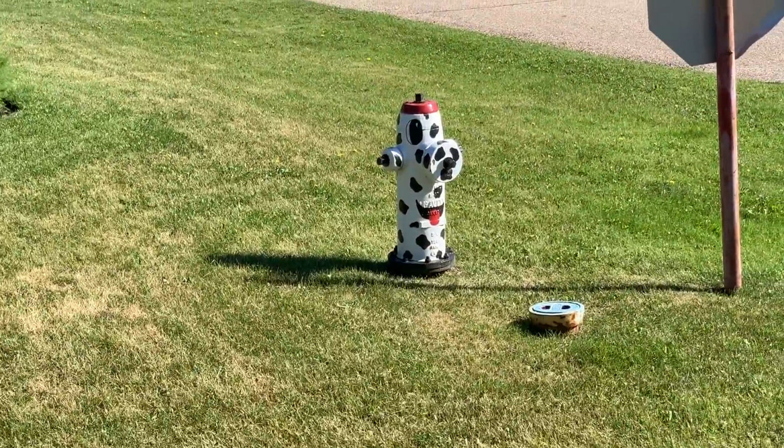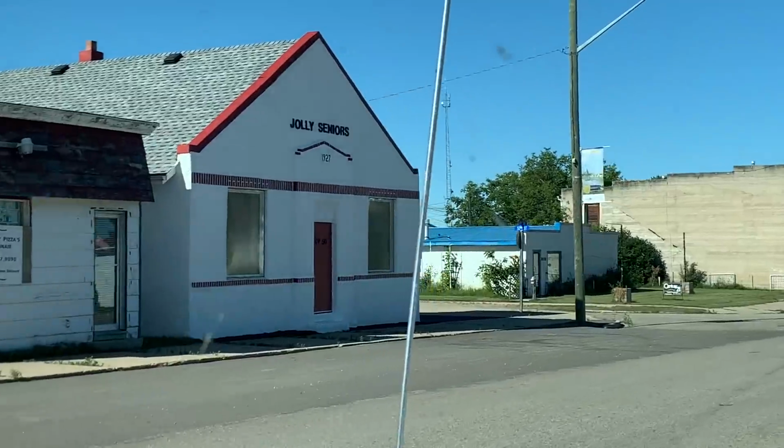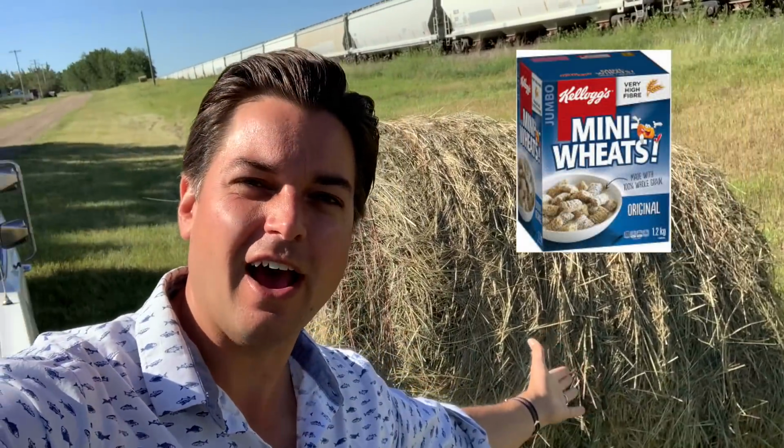It's actually kind of a nice town, the town of Mere, Alberta. It's got that great small town kind of feel. I mean, what more could you ask for? They've got Dalmatian painted fire hydrants, a quaint little main street. They even have the world's biggest mini wheat. Da da da da!